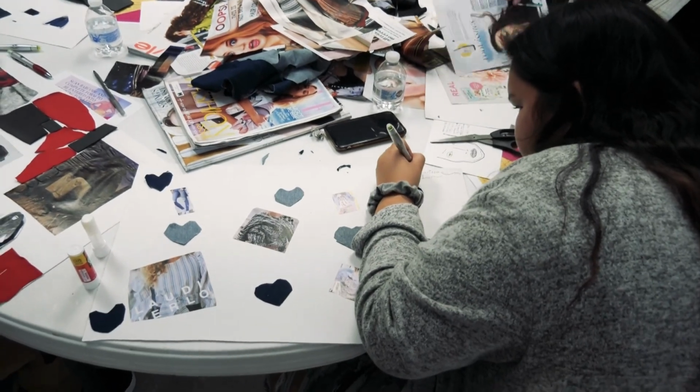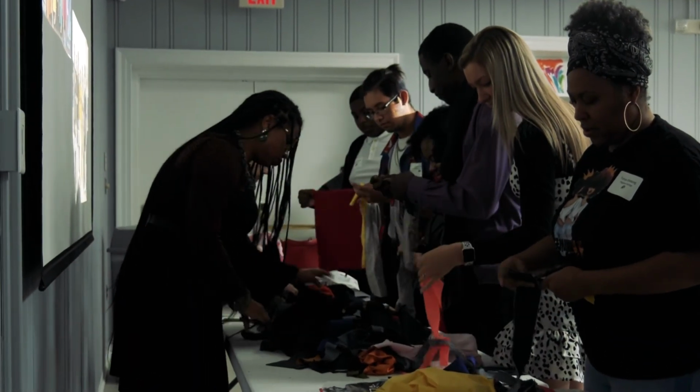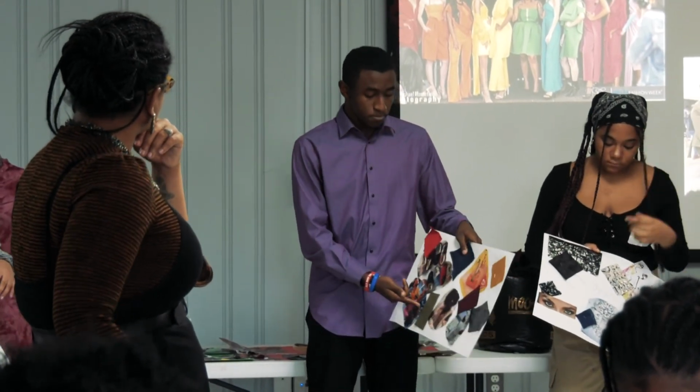After they selected those 5 pictures, we got them to come up to the front and they had the option to shop fabric. So they came up, they shopped their fabric, they figured out what they wanted, and then they started gluing and they started their process and they finalized what it looked like to be a fashion designer.